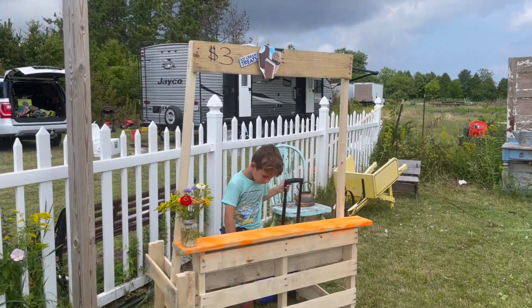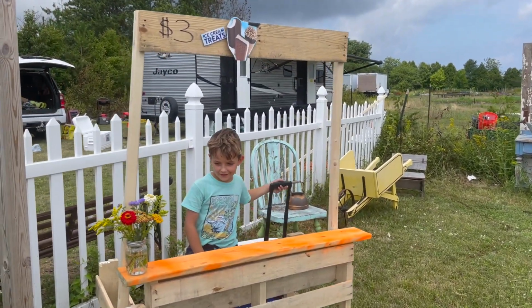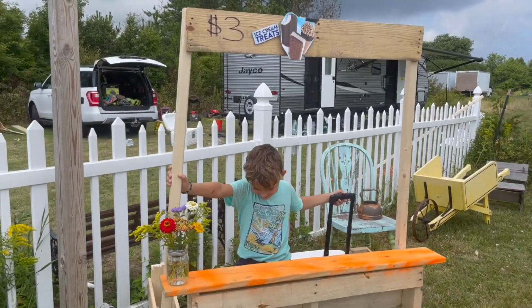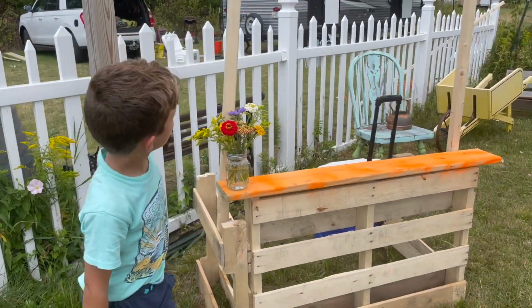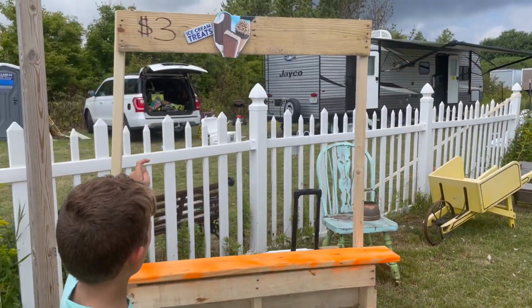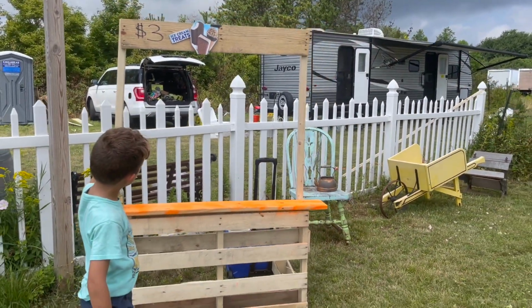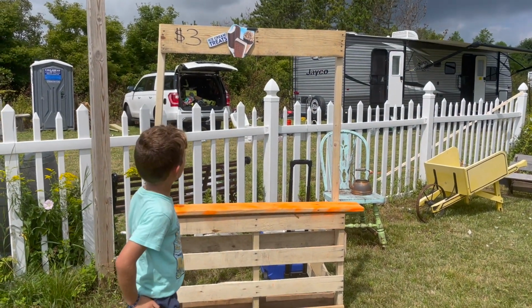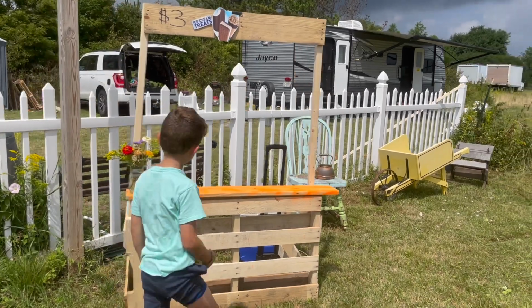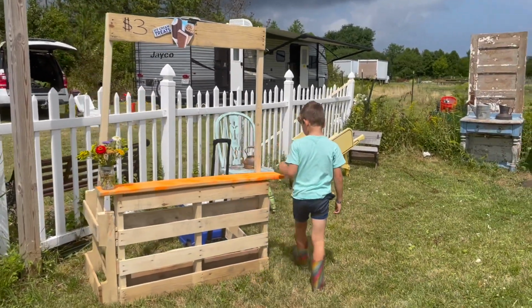Kenny, what are you selling here? We're selling ice cream. How much is it? $3. What kind you got? So we got a ball. What is that, an ice cream sandwich? And a cone? All right, looks good.